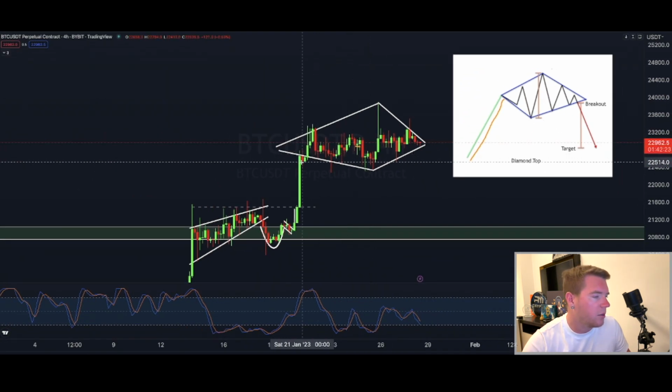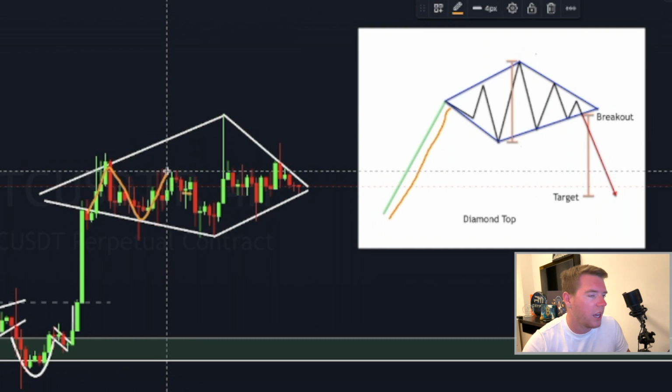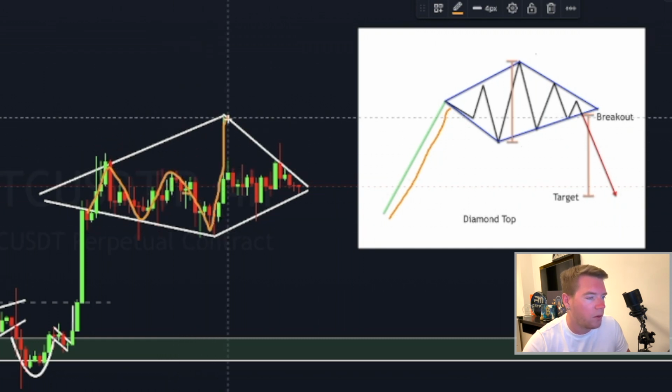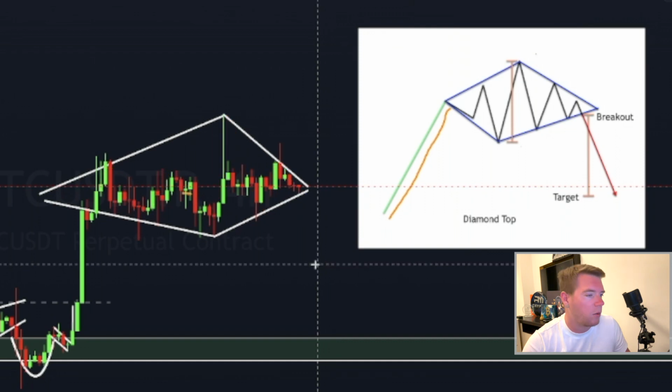So what do we see here? We see the upwards movement coming into the diamond pattern, going down, going up, not getting close to the top, going down, going all the way to the top, coming back down to the resistance again, and now potentially to a breakdown point.